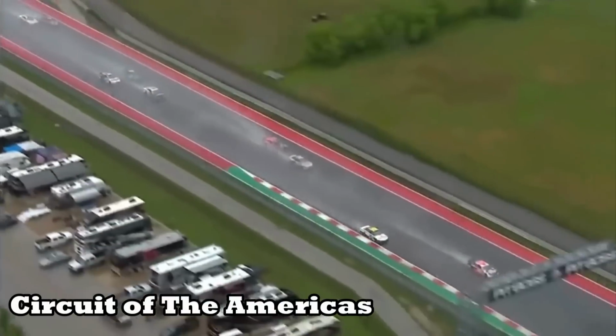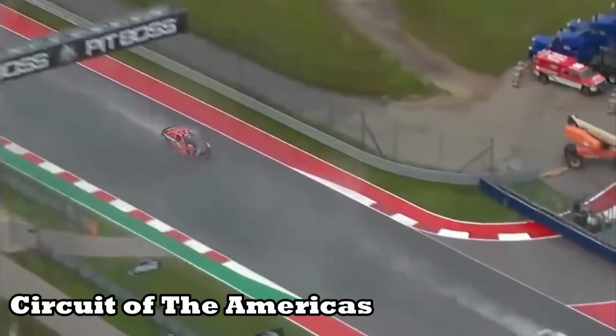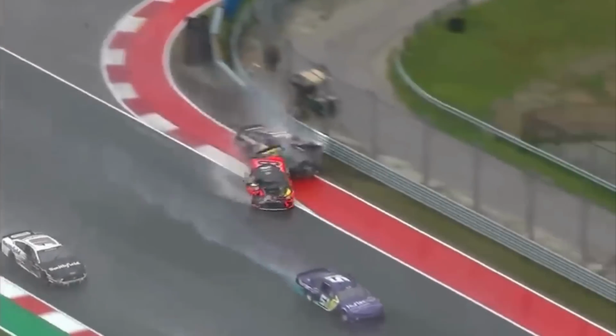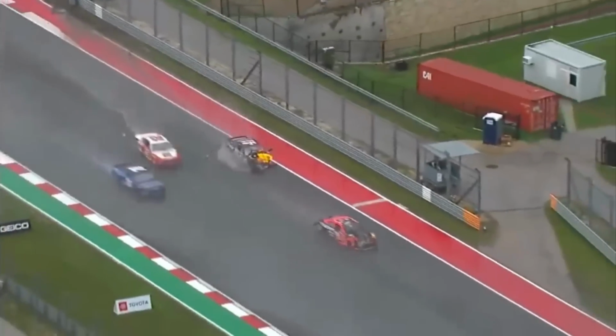The move is Austin Cindric. Oh, we got another one. Is that the 19? Yep. Same situation. Wow. And right under him. Oh, and into the wall. Goes the 40. Oh, my gosh. Cole Custer. Nowhere to go there.